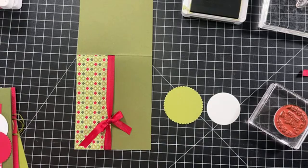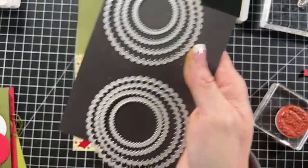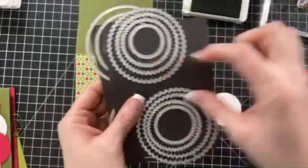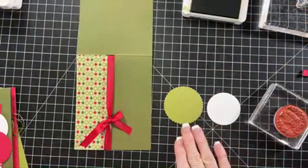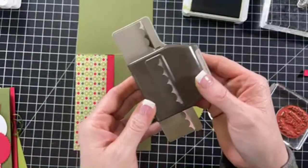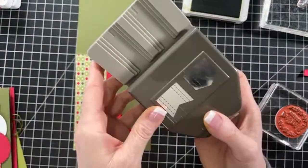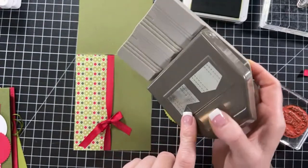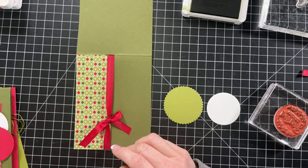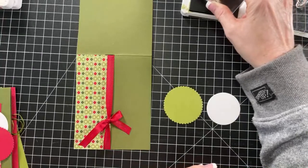So a couple of the other items that I used is my layering circles. They come with a set of scalloped dies and then a set of circle dies. So I just picked 2 that coordinated, and that's what all of my circles are out of. I used an old school scalloped punch on one of the cards. You'll see this, which is retired, but this is not. And I used this, which is the banner punch, on one of the cards. So really very minimal supplies. I try not to get all of the supplies for my entire room.